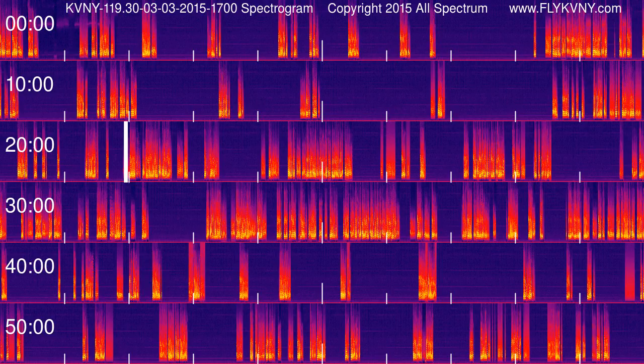Tower, good evening. Citation 31 Hotel Delta is on the visual for 16. Citation 31 Hotel Delta, Van Nuys Tower, runway 16 right, clear to land, caution turbulence for departing Global Express. Clear to land, 16 right, 31 Hotel Delta. 36 Delta at the college for touch and go.